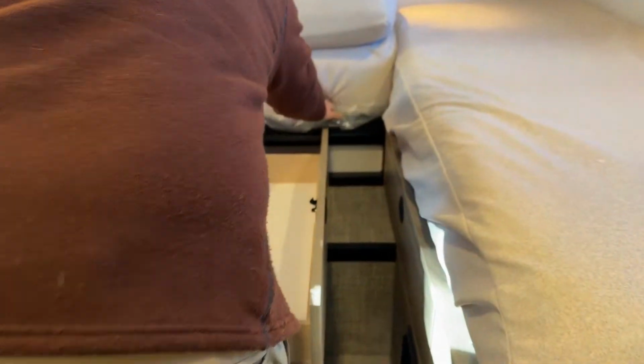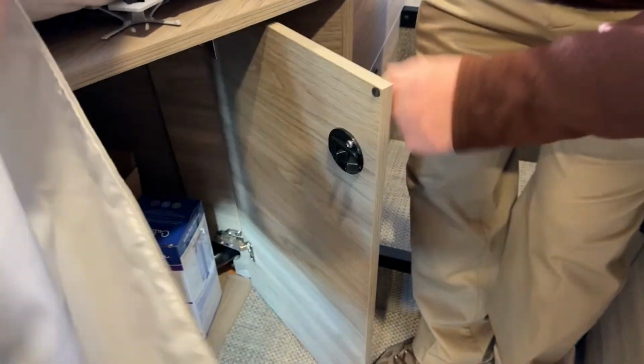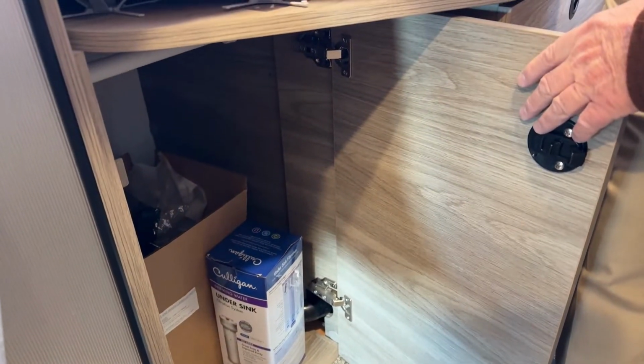Both sides have a drawer that pulls out all the way, so you get some good storage right there. And then you also have 2 little closets here. Now you could use that for a wardrobe. There's a place to hang some clothes there. You've got your water filters, some of the accessories down there in a box.